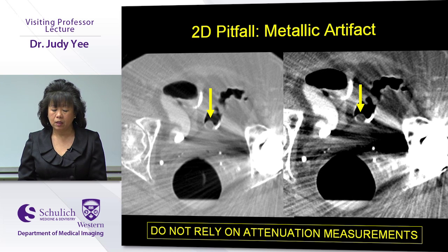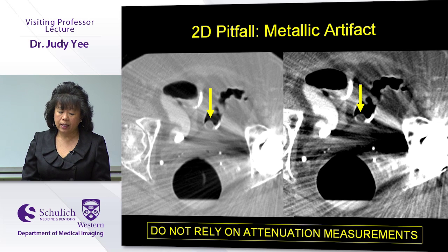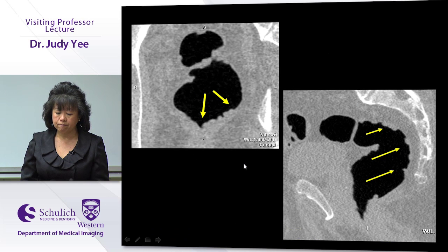lesion. Of note, in patients with hip prostheses, they can have beam hardening and can give you a misdiagnosis of thinking that this might even be a lipoma, because when you look at it on the soft tissue windows, it looks like it's very low density, but don't be fooled by that, all right? And you cannot put a cursor and measure the Hounsfield units because it'll be off. This was a proven soft tissue polyp on colonoscopy.